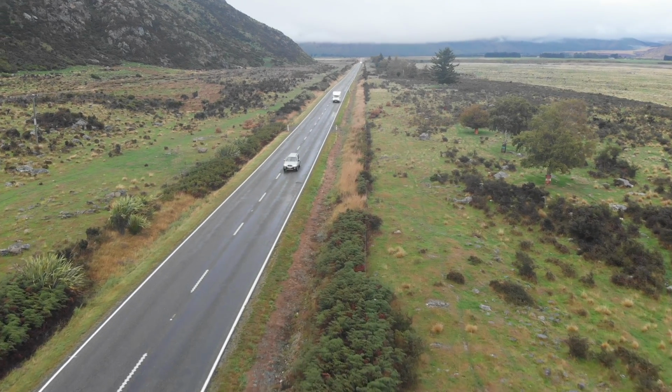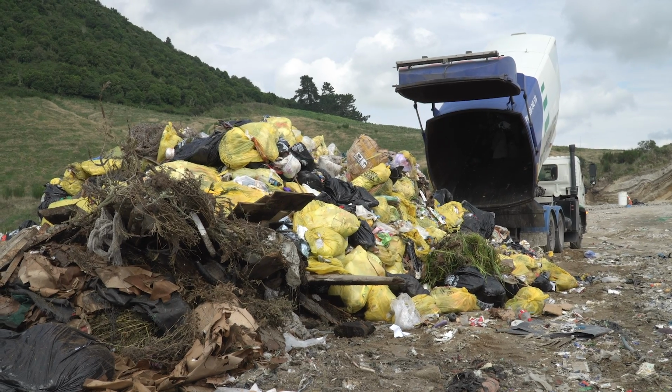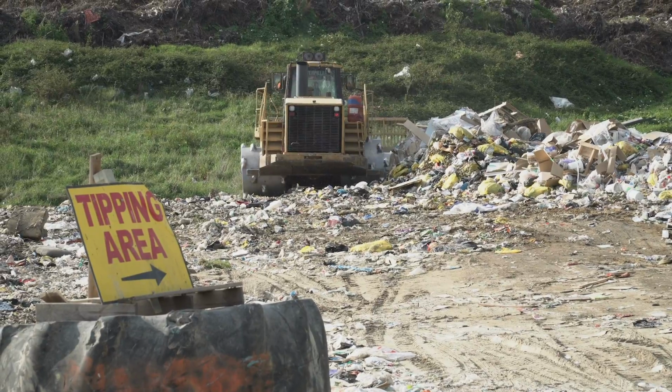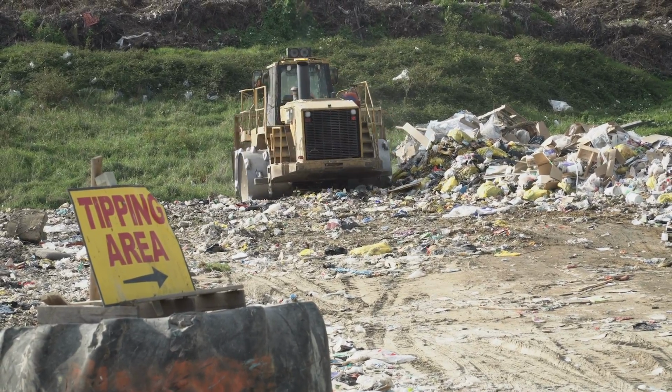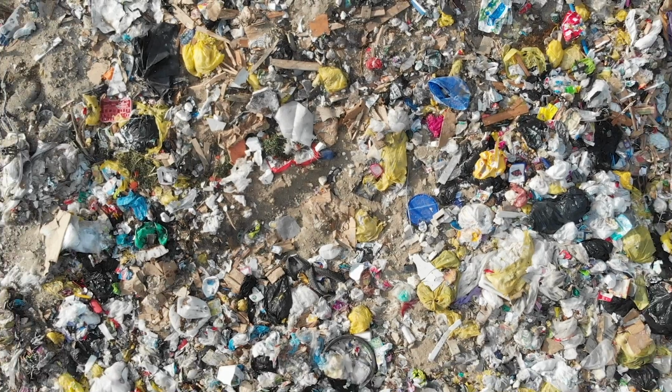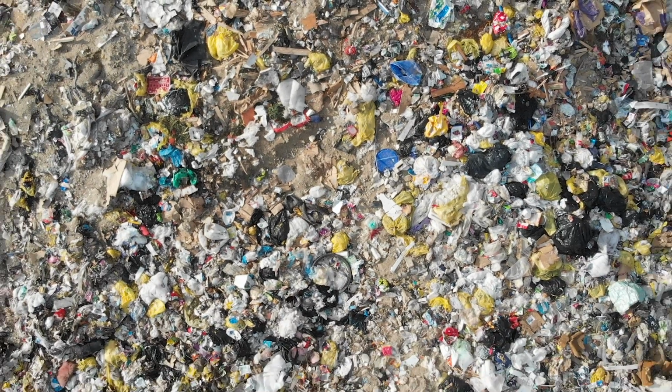The final trip in our journey of waste is to see where all the rest of our rubbish ends up. So Kate took me to visit a transfer station and a landfill, something she refers to as the final resting place of our waste. And it's not a pretty sight.